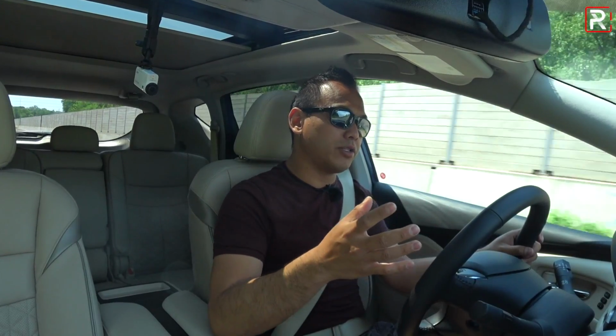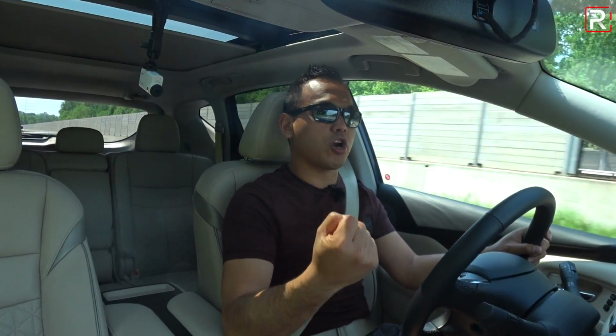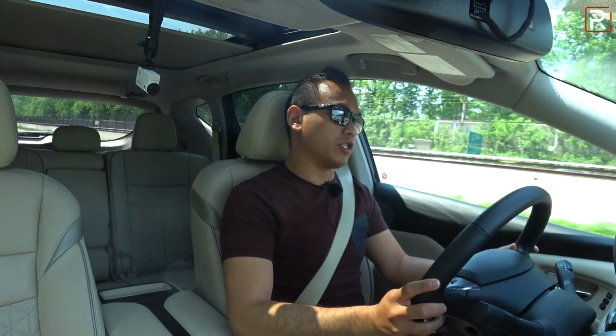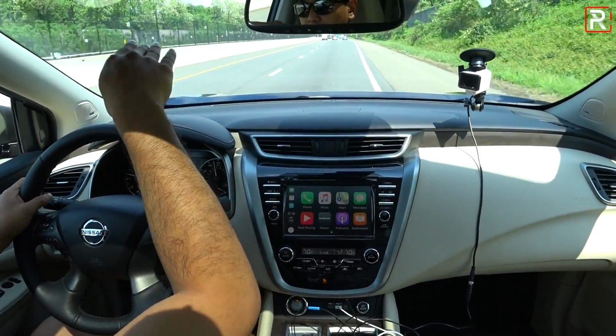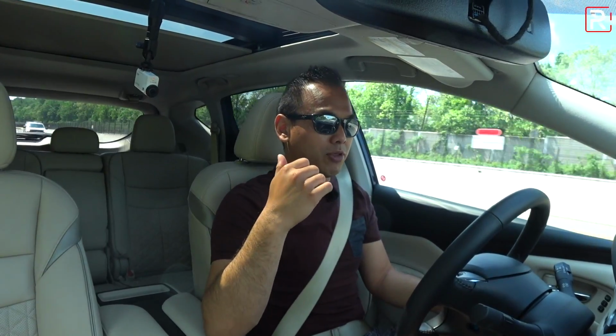But compared to the Passport and the Blazer, they just feel more sharp. They feel more sporty. This feels kind of ponderous the way an Edge or a current generation Explorer does. The visibility in the Murano also isn't really the best. The hood has a weird shape to it, and it sits up a little bit higher than I would like. The pillar here is big. The view out of the back is okay, but the window is small.